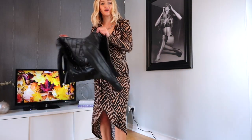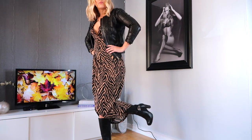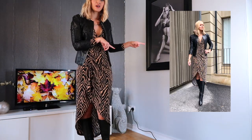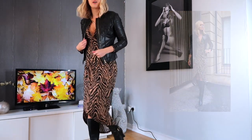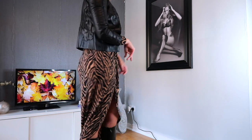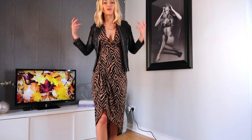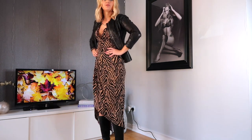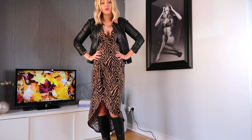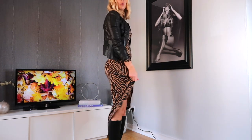I've just paired it with a leather jacket. So I wore this exact outfit out the other day when my mum was here. I'll leave a picture of it here. Really easy to style up, with stuff that I already had, a simple pair of knee-high black boots and a black leather jacket. These Midaxi length dresses are so easy to just throw on in the morning and then they'll take you throughout the whole day. And yeah, this definitely isn't going back, as I say, I've already been wearing it. So it's a really versatile, easy piece that can take you all the way through from the morning to the evening.